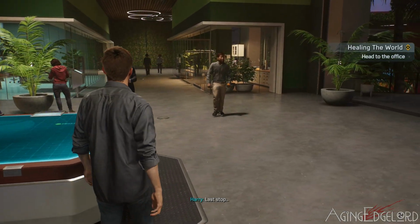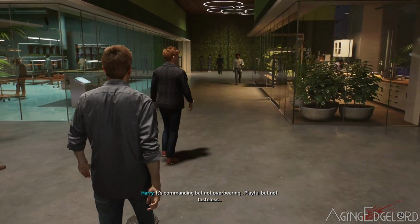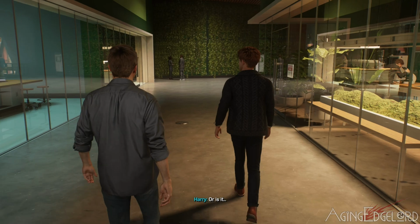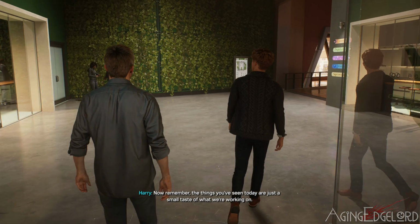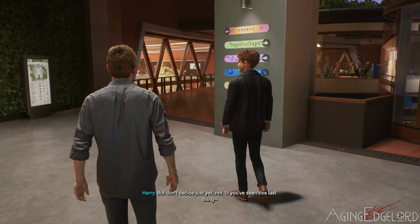Last stop. Might be my favorite. It's commanding, but not overbearing. Playful, but not tasteless. Impressive, but not show-offy. Your office. Or is it our office? Harry. Now remember, the things you've seen today are just a small taste of what we're working on. But don't decide just yet, not till you've seen this last thing.